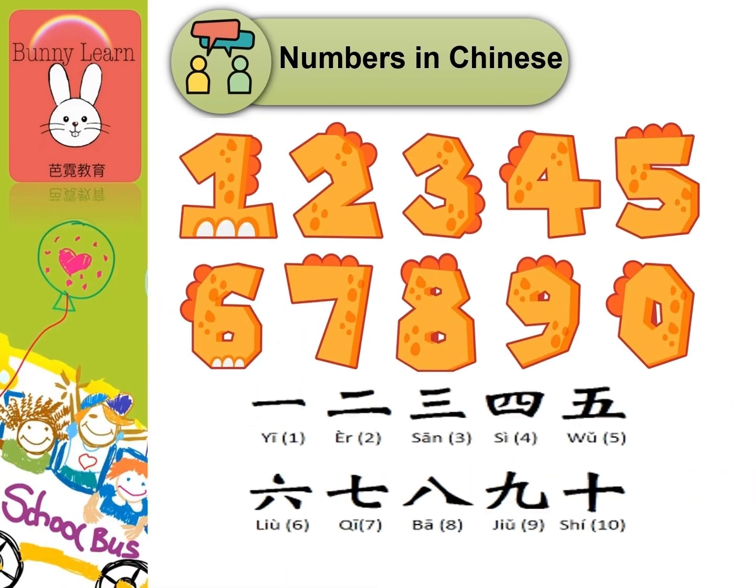Nowadays, the same international Roman numbers that are familiar all over the world are also used in China. However, China has its own set of characters for writing numbers. Chinese people are adopting the Roman number system, but they still use characters to write numbers. On the top, we have the Roman character system, and on the bottom is the Chinese character system.